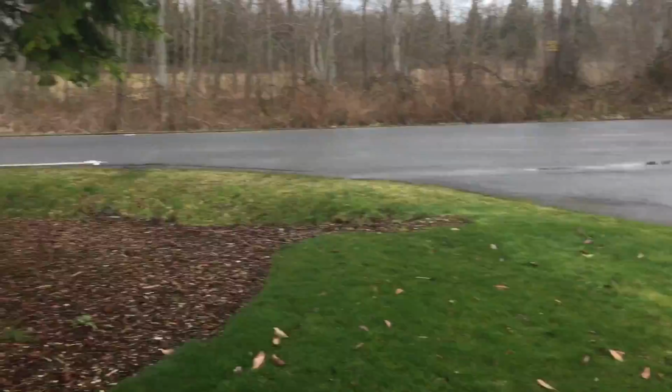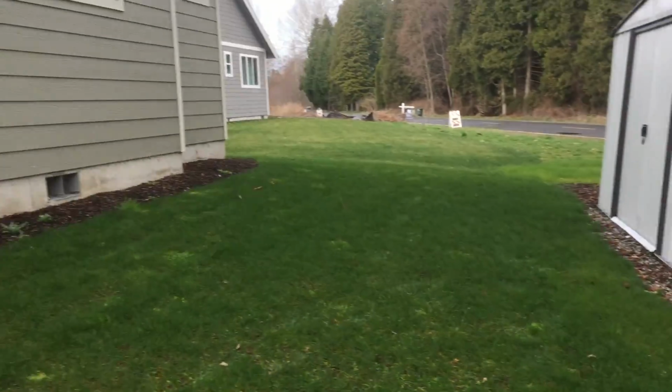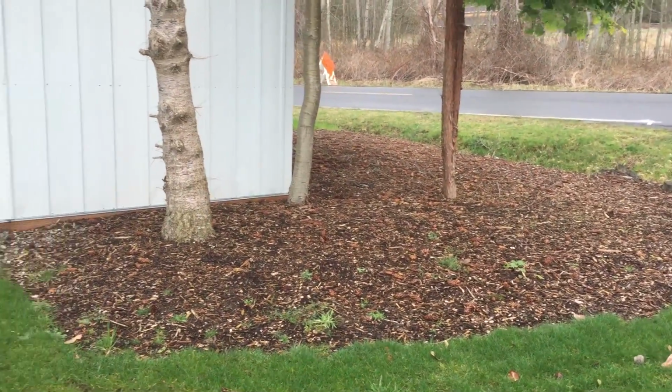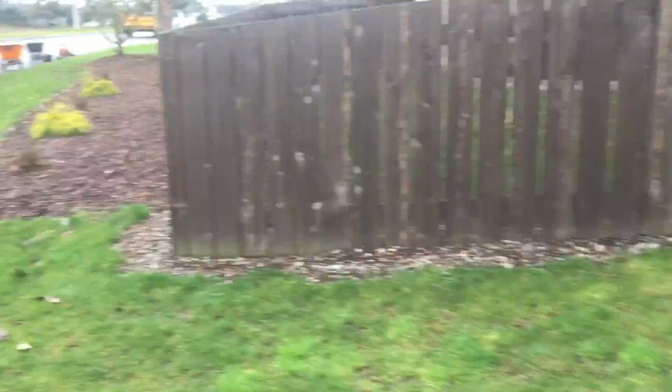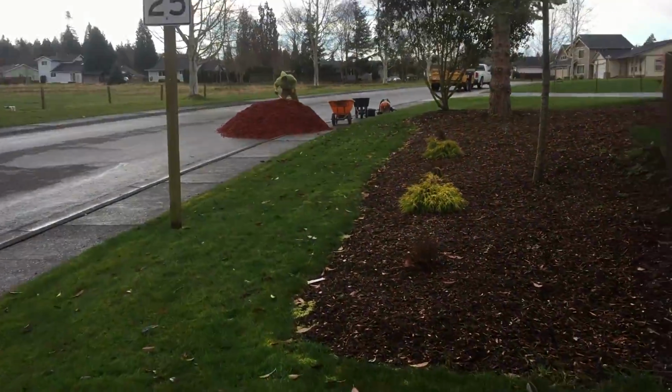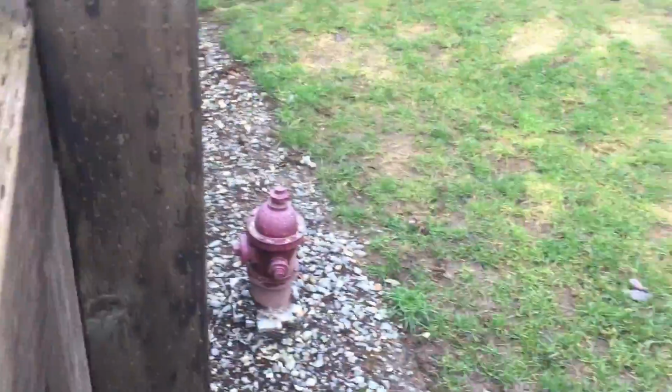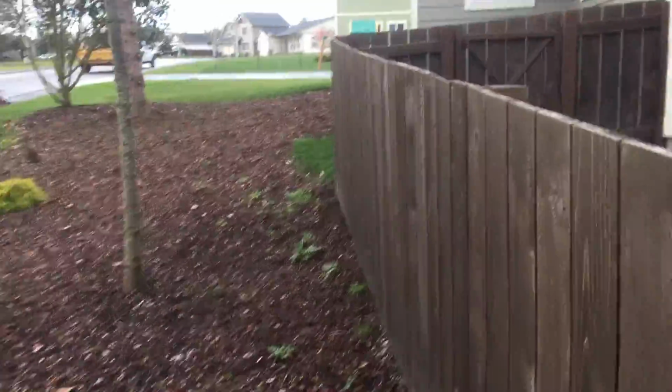Alright, so we got a job today in Lincoln Green, essentially refreshing all the mulch and gravel. They want to add more color, and when you want to add more color, you add red mulch. Lots of red mulch. This entire bed, you can see, has gravel, and inside the backyard is gravel. This will all be turned into lava rock. So lots and lots of red to add some color.